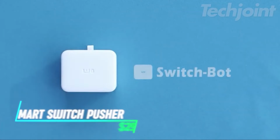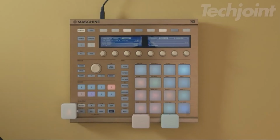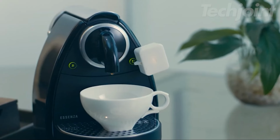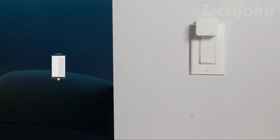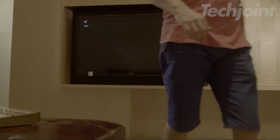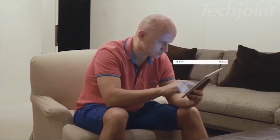This is a smart switch button pusher that can transform your regular appliances into smart devices. It easily attaches to rocker switches or buttons using a sticker, making installation a breeze without the need for tools. With the app, you can set timers to automate your lights or appliances, even when you're not home. If you add the hub, you can control everything remotely and use voice commands with popular assistants like Amazon Alexa and Google Assistant.